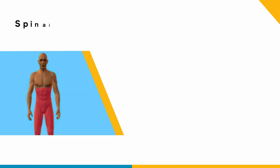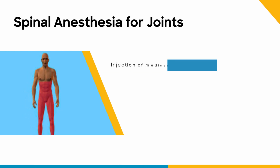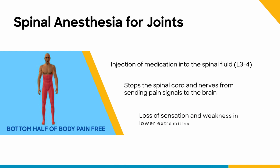We also offer spinal anesthesia for certain joint patients, and this is dependent upon your surgeon. It's an injection of medication into the spinal fluid around lumbar 3 to 4, and it's going to stop the spinal cord nerves from sending pain signals to the brain. You typically have a loss of sensation and weakness in the lower extremities with this procedure, but it resolves very quickly, and we can have you up with physical therapy in just a few short hours in your room.